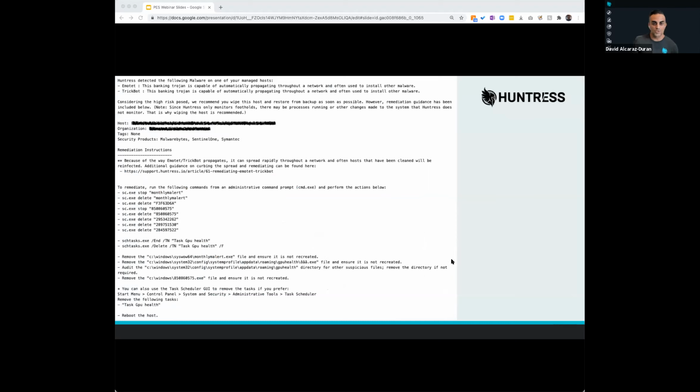Here's an example of an actual incident report that we would send you. Up here at the top, we list out a description of what that incident consists of. In this case, here's Emotet and TrickBot, which were both found on this particular machine. And we can read here, this is a banking Trojan that's capable of automatically propagating throughout a network and is often used to install other types of malware. So we give you the complete description of what it is so you understand the severity of it.